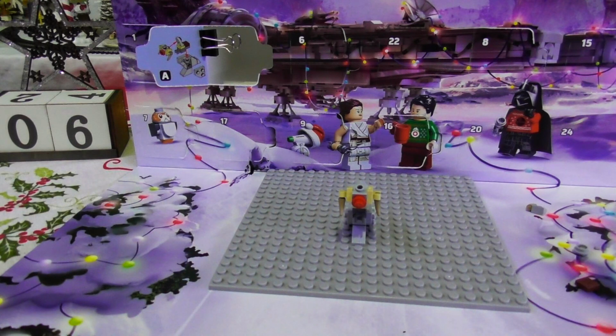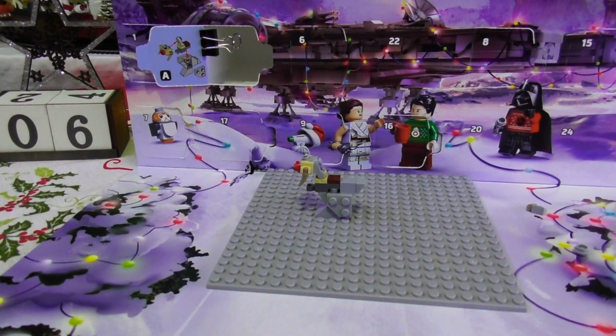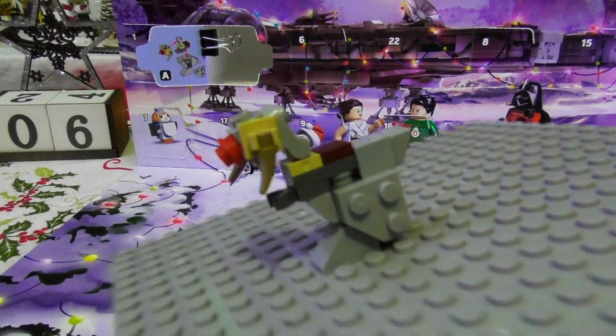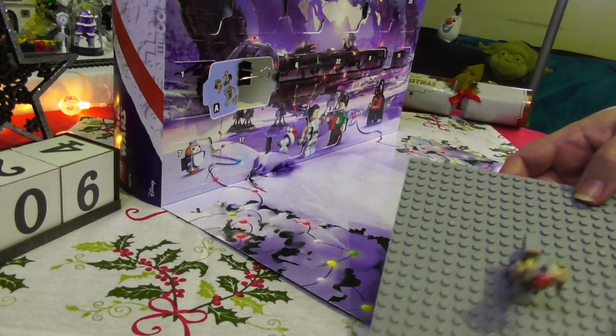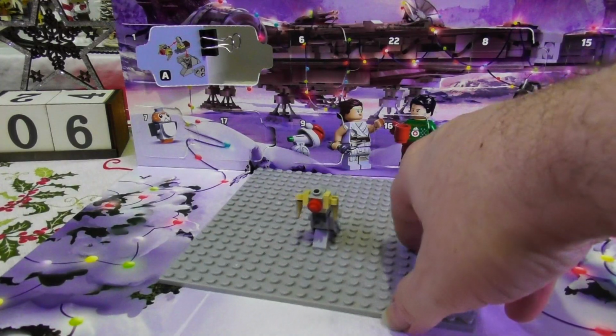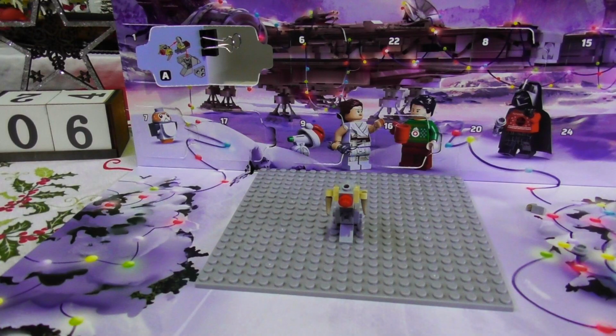So, I'm not quite sure what creature this is, offhand. It doesn't immediately scream what it is. But any ideas? If you know what this creature is off the top of your head, let me know. I mean, it almost looks like the Wampa, not the Wampa, is it the Wampas? No, not the Wampa, what's the creature that Luke rides? Can't think of the name of it right now.